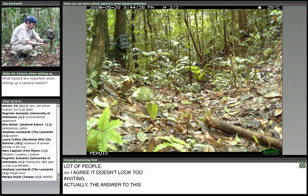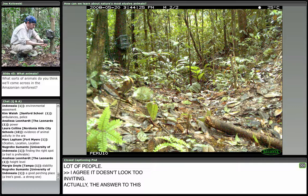So now that we have our cameras set up, these things are going to be running 24 hours a day, 7 days a week. Once we have these cameras running and we ran them for 5 months, we can start to get an idea of the species that are found in the forest. And so as I go through a couple of our more interesting photos that we documented, you guys can chat about what species you might have expected to find in the Amazon rainforest. And I think a couple of these will be surprising to many of you.